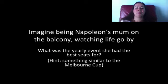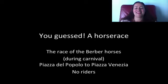Imagine being Napoleon's mum on the balcony, watching life go by. What was the yearly event she had the best, absolute best seats for? I'll give you a hint. It's something similar to the Melbourne Cup. Yes, you guessed. It's a horse race. The race of the Berber horses. During Carnival, it was a race that used to go from Piazza del Popolo up north through Il Corso, so the shopping street, to Piazza Venezia. That was the finishing line. The horses had no riders.